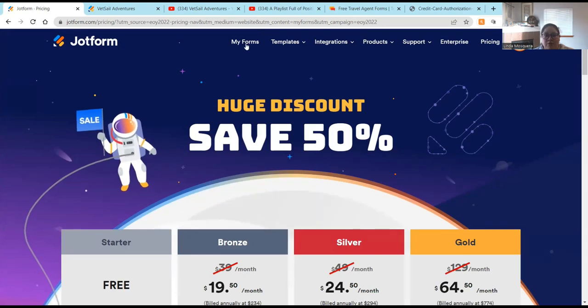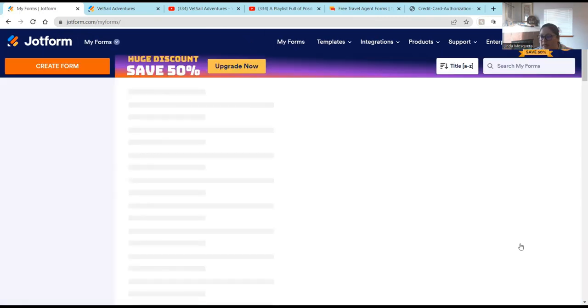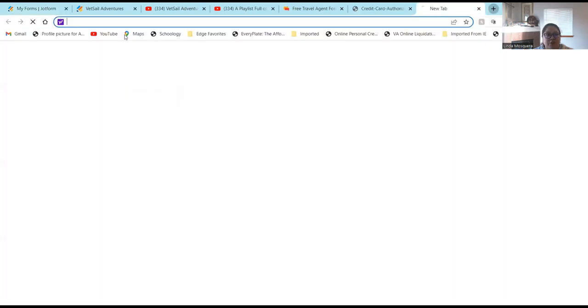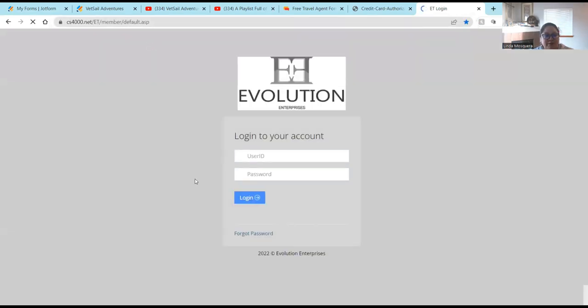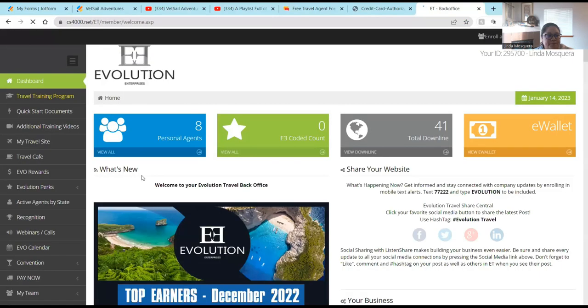The way it works, I'll go to my forms. I was going to go over doing a quote request, but it truly is way too long to do. So I think I'm just going to go over creating your authorization form. For those of you that are new on your travel journey, I'm going to go to the back office. I'm going to log in.